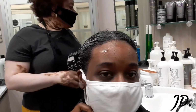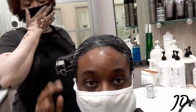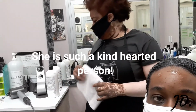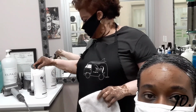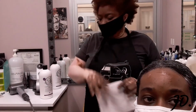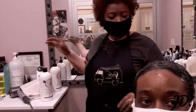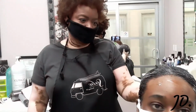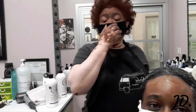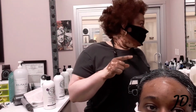She's just shampooing. Alright, guys. So she's about to rinse out the... It's a 6-in-1. It's just a protector after the Design Essentials. After the neutralizer, you put the 6-in-1. It's just a reconstructive conditioner, just to help protect the bonds, the natural bonds of the hair, and hydrate it. So now we're going to do an Olaplex 3 on her.